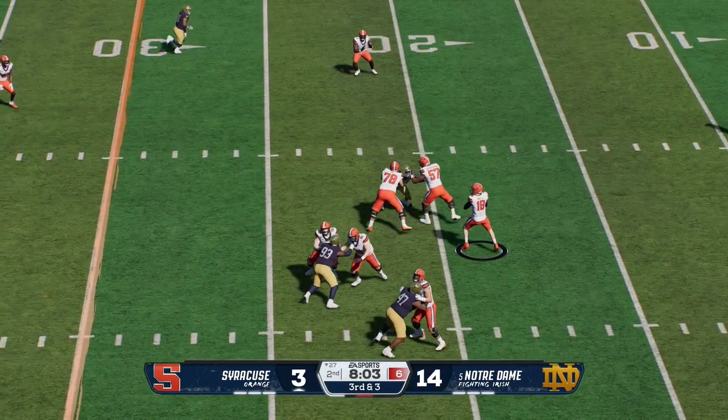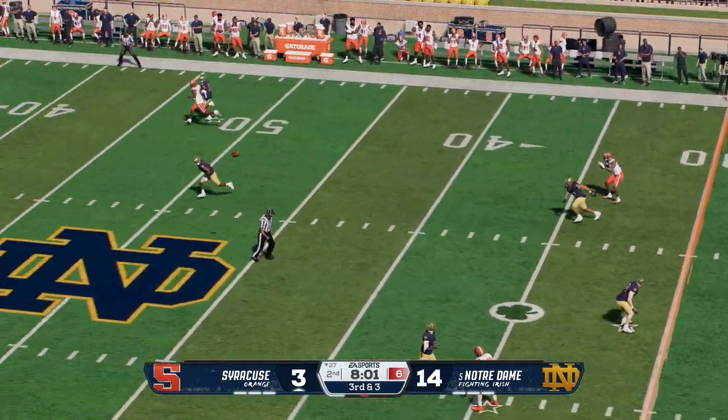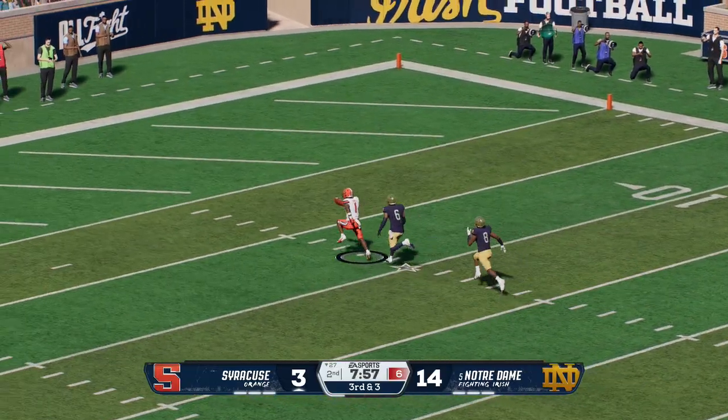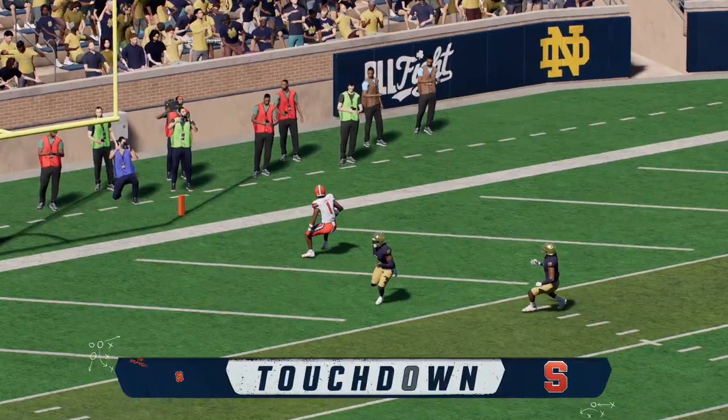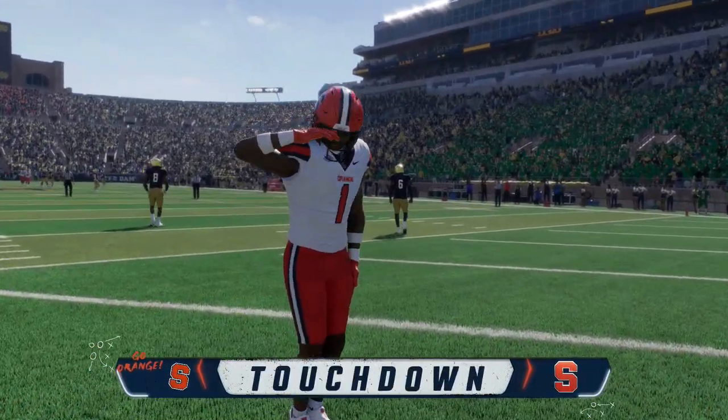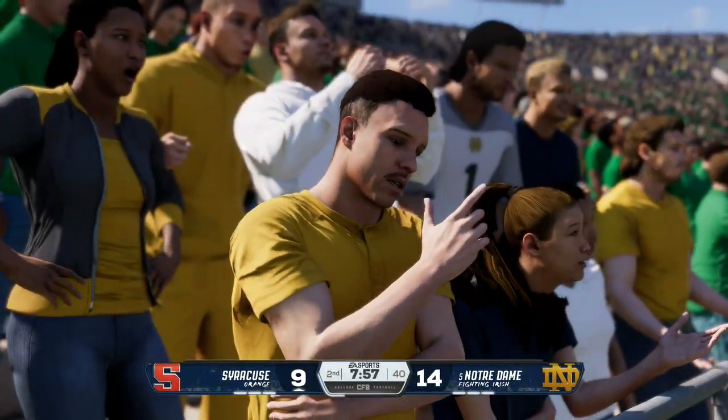They turn to the passing game on 3rd and short. Looking to take a shot. Hauls it in down the sideline. Touchdown, Orange. Hauled that baby in and then strolled into the end zone for the score.